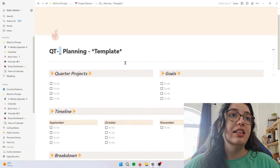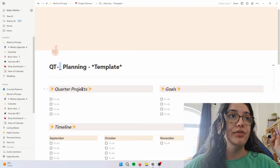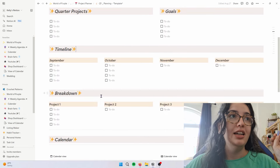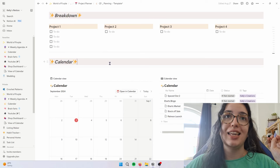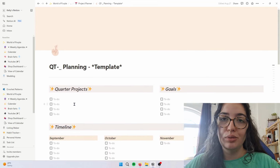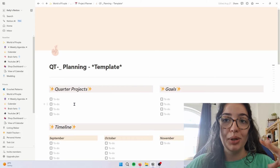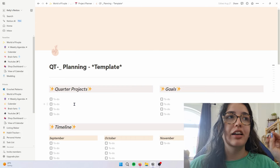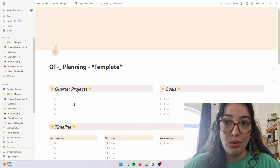So I've divided this up in sections. We've got the quarter projects, the goals, a timeline, a breakdown, and then a calendar. So if we start from the beginning, quarter projects, this is where you can put your main projects, your main things, the big ones that are going to kind of be happening in your next quarter.